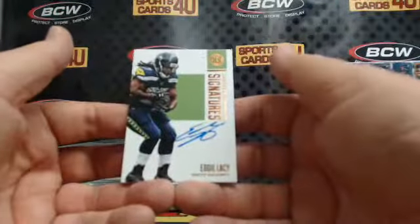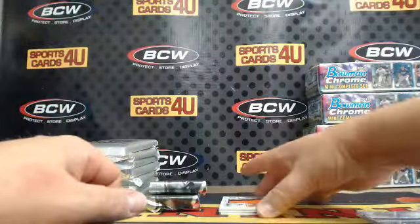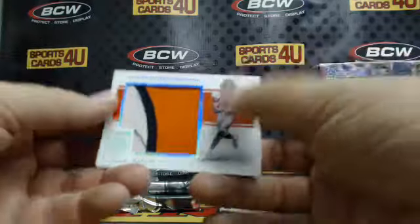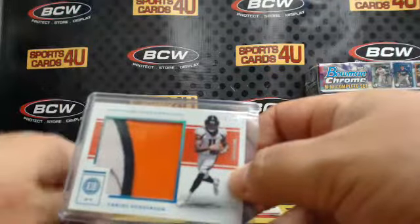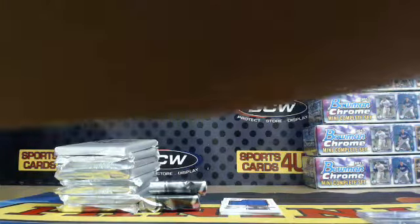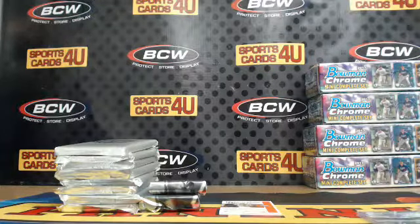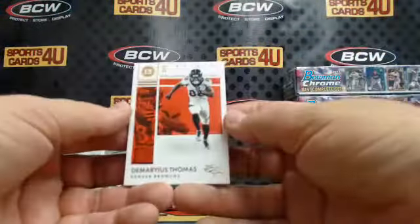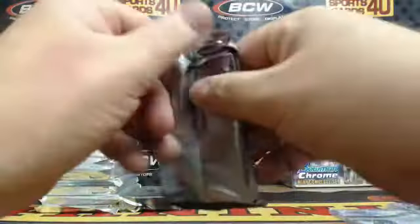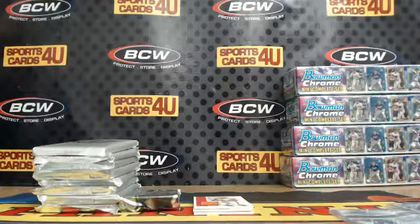Reserve signatures, 33 out of 49, Seahawks, Eddie Lacy. Jumbo, three color patch, 13 out of 25, Broncos, Carlos Henderson. Substantial rookie swatches, 40 out of 49, Giants, Davis Webb. And for the Broncos, Demaryius Thomas. Roll Tide, 45 out of 75, Buccaneers, OJ Howard. Roll Tide, roll damn Tide.